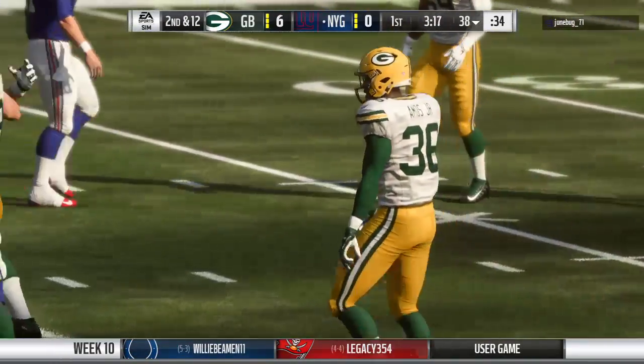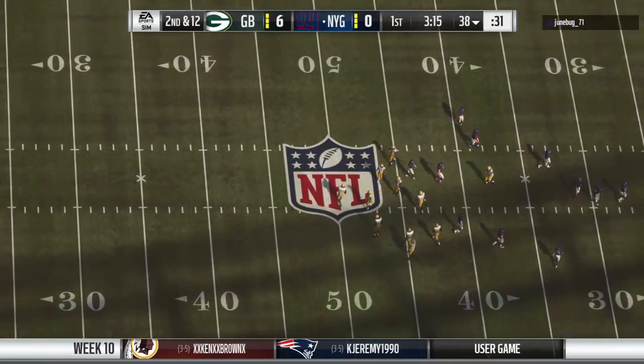A long night. It'll wind up being a loss of 2. And that'll make it 2nd and 12.